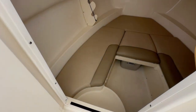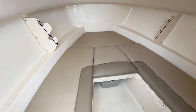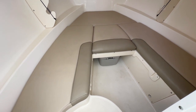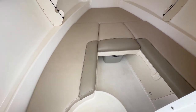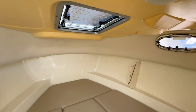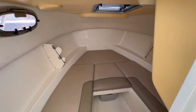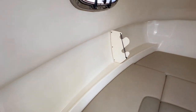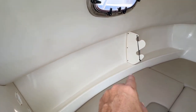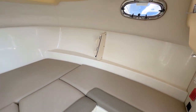You have 2 steps down into the cabin, and you have a nice size cuddy cabin. You can lay down. There is a porta potty underneath that bench right under here. I'll show you that, and it's very comfortable. You have port lights and a hatch for ventilation and lighting. So it's a very nice, well-designed space. This one they put in the optional rod holder, so you slide it through here and lay it over there and latch it so it doesn't go flying around, and you have a matching set on the other side.